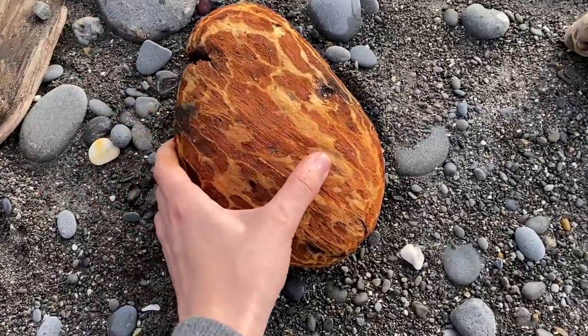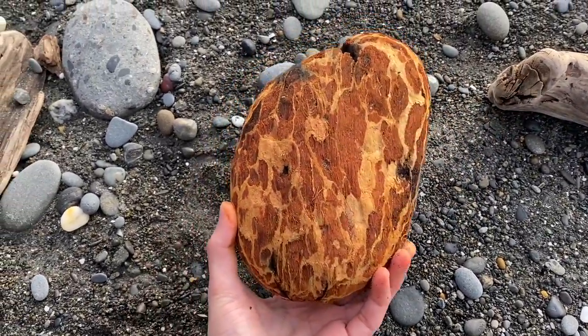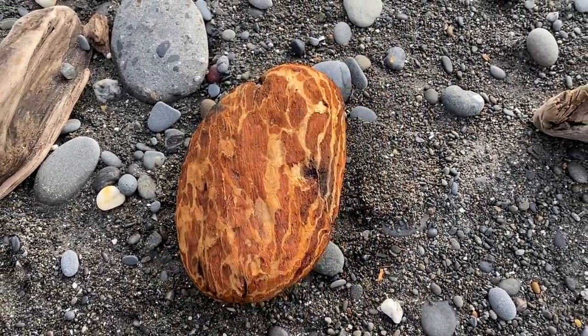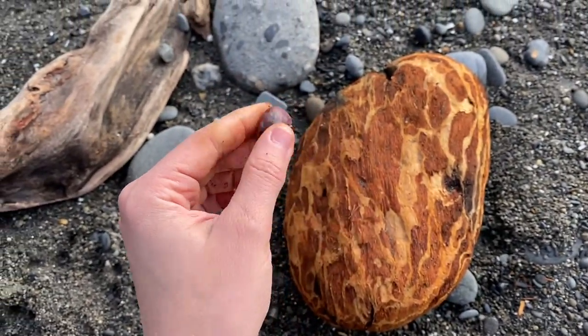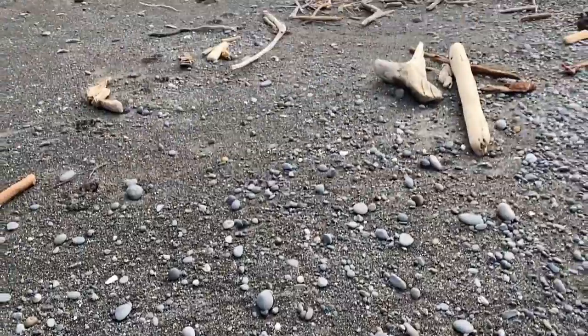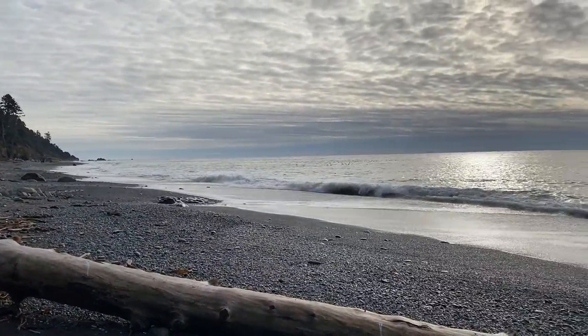Whoa, what is this? Oh my god, I thought it was a fruit from far away. It looked like a peeled fruit. That's pretty cool. Well, I didn't find any fossils, but I found some really cool rocks. And I did find this really nice beach, so. Oh, it's so pretty.